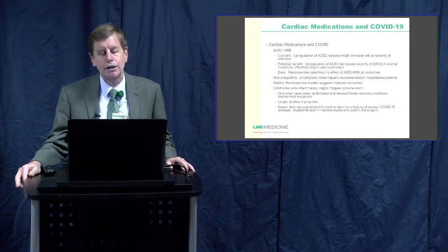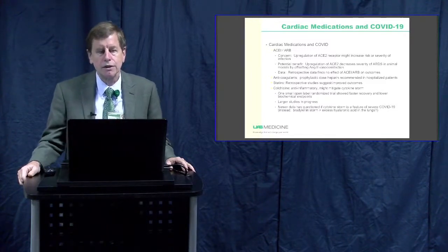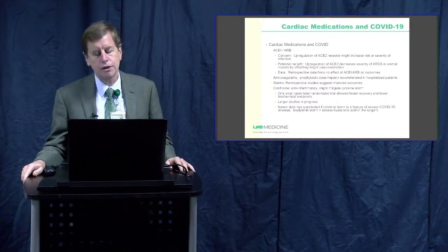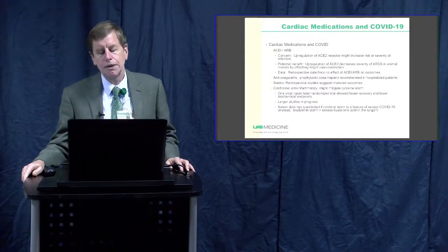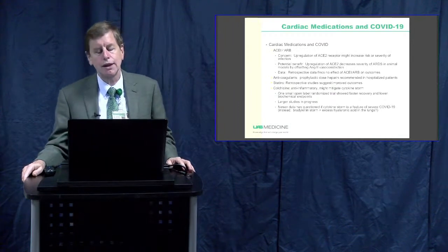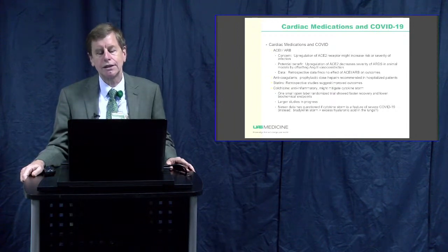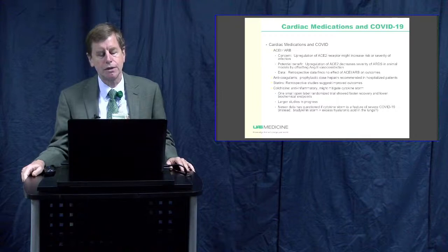So the actual data we have is all retrospective, and there doesn't seem to be any difference whether a patient was on an ACE inhibitor or ARB or not when they got to the hospital, whether it was continued or not. So the current recommendations are if you have an indication for an ACE inhibitor or an ARB, you should continue it, but you shouldn't start one trying to decrease the risk from COVID. In terms of anticoagulation, prophylactic dose heparin is recommended in hospitalized patients because of the thrombotic risk.